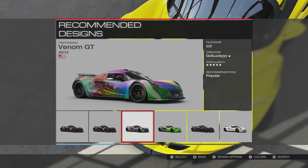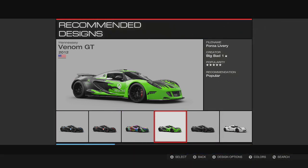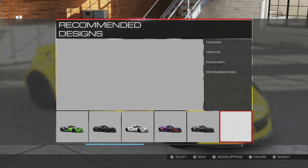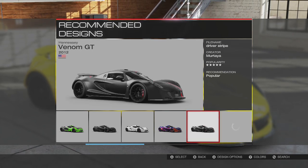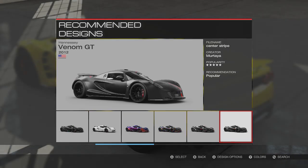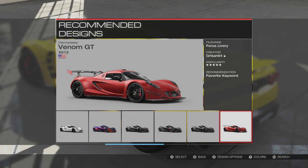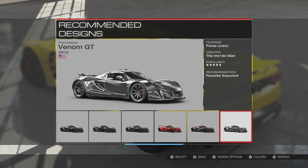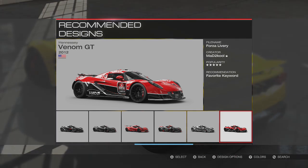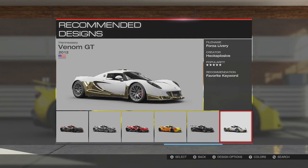Let's see, those Xbox One designs are cool, but, well, that's interesting, it's like a reverse flame almost. And then, oh, that white is clean. Let's see, what else we got? Oh, that's like a Viper ACR design. That's nice. Anything else? Oh, that's interesting, a huge GT wing on the back. Oh, man, that's cool. That is actually really cool. I like that. Anything else? Waiting for it to load.